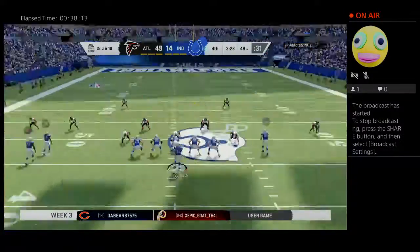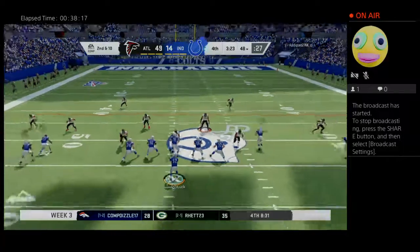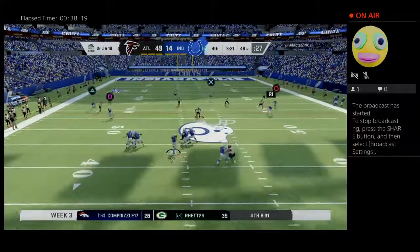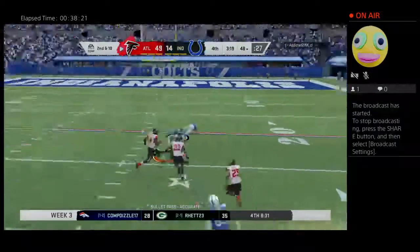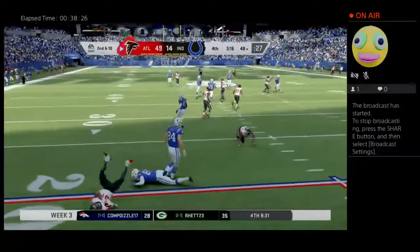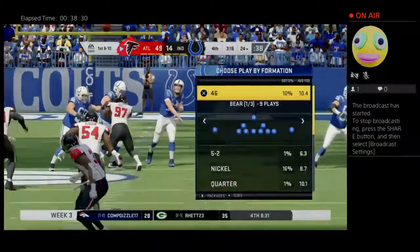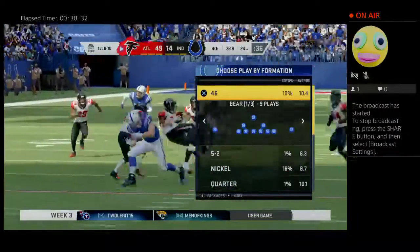So after the incompletion on 1st, now 2nd and 10. Just like that. Just like that. Now Luck. And my goodness, another interception. Ricardo Allen with a pick. And they have the football and will take over at the 24-yard line.